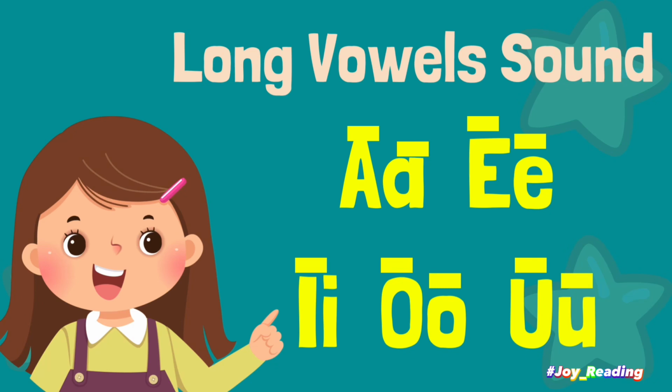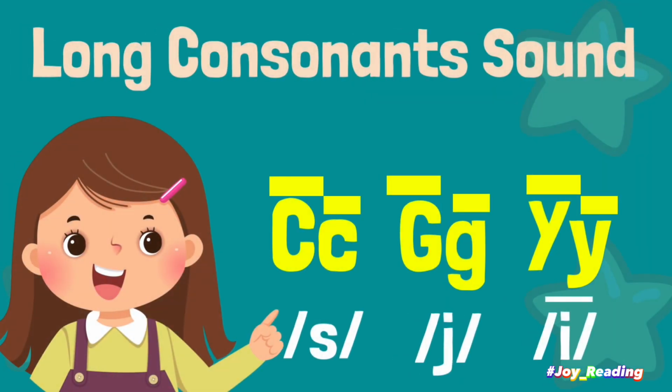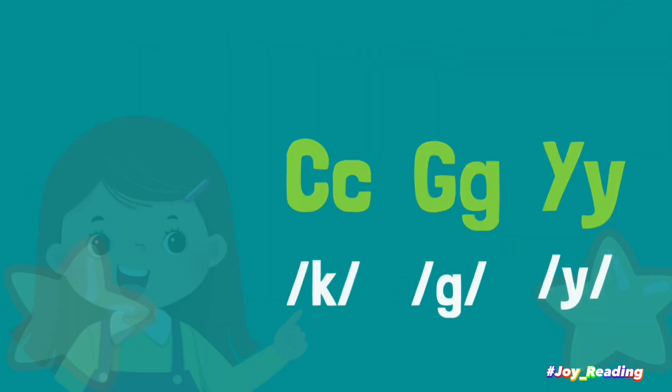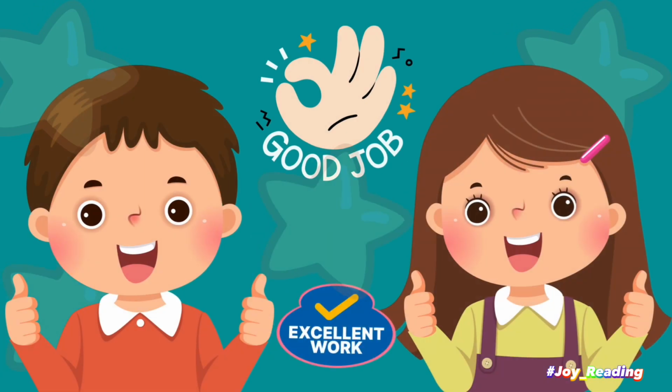Alright, let's review the long vowel sound. A, E, I, O, U. This time, the short vowel sound. A, E, I, O, U. The long consonant sound. S, J, I. The short consonant sound. K, G, Y. And of course, another sound of Y. E. Good job! Excellent work!